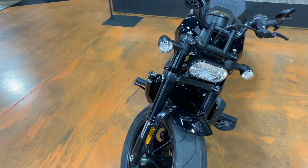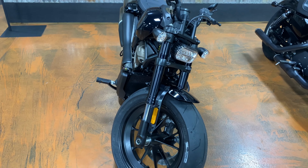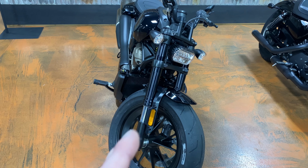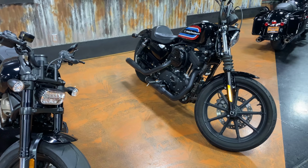There's a lot of value in this front end. I'm just gonna say it, at least for me personally, and especially if you're performance driven, that inverted front end and having that adjustability goes a long way for me.